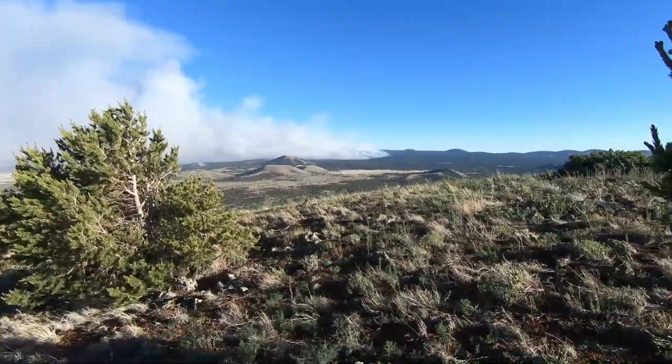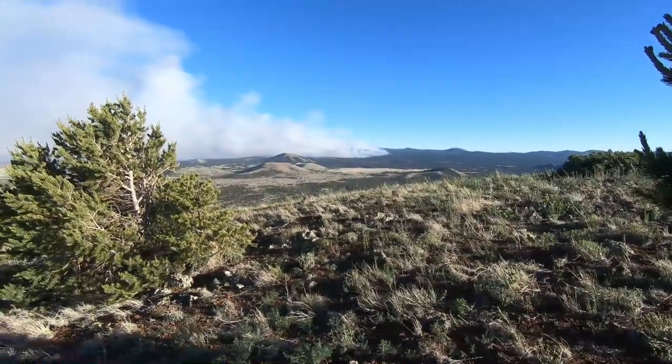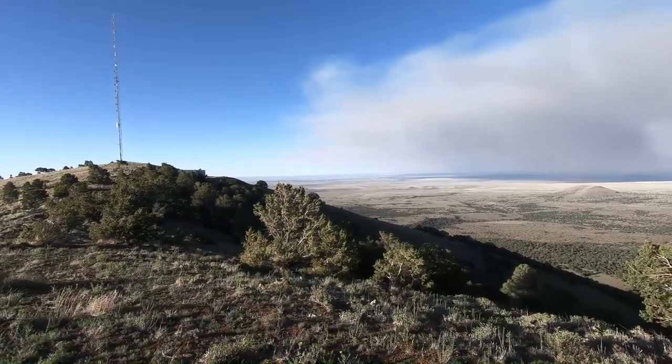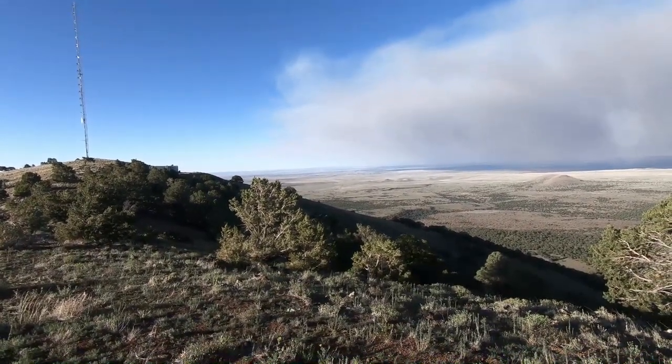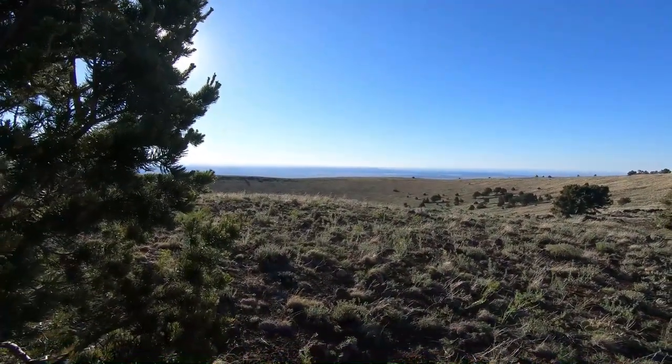Definitely cooled off a little bit up here. Winds are blowing, I don't know, gusting up to about 20 knots up here, so not too bad. I had a good operating position behind this tree, so I was able to get out of the sun, and I think we'll motor on home.